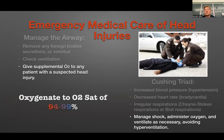Oxygenate your patient to somewhere between 94 and 99%. You want them around that spot to get the benefit of oxygen without the detriment. And the detriment of oxygen in some cases is vasoconstriction. The blood vessels, when they're too oxygenated, will cause the vessels to vasoconstrict and pull away from the tissues. And you don't want to do that. If your tissues are going to the damaged part of the brain, you want the blood to get there. If there's too much oxygenated blood, and it starts to constrict all those blood vessels, you start to starve the distal parts of the body of that blood.